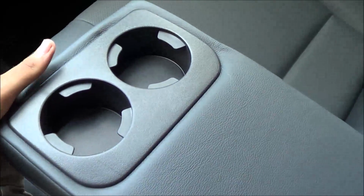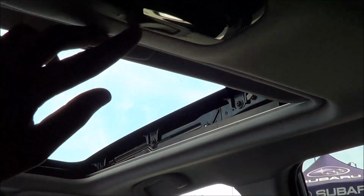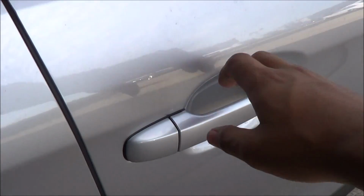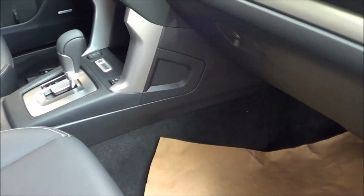Do have cup holders back here with the rear center armrest and dual map pockets, of course, and the seats themselves are very comfortable. Would certainly take this vehicle on a long road trip. And you also do have your map lights right here. Alrighty. Full manual passenger seat. Glove box compartment, nice and damp. Pretty high quality.